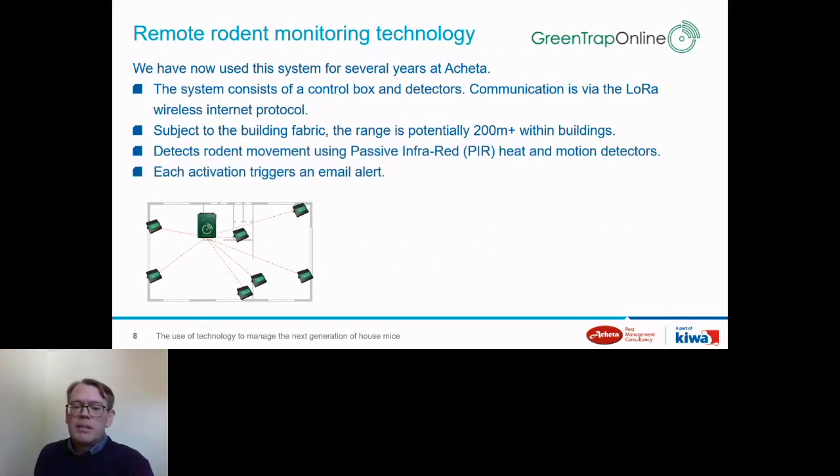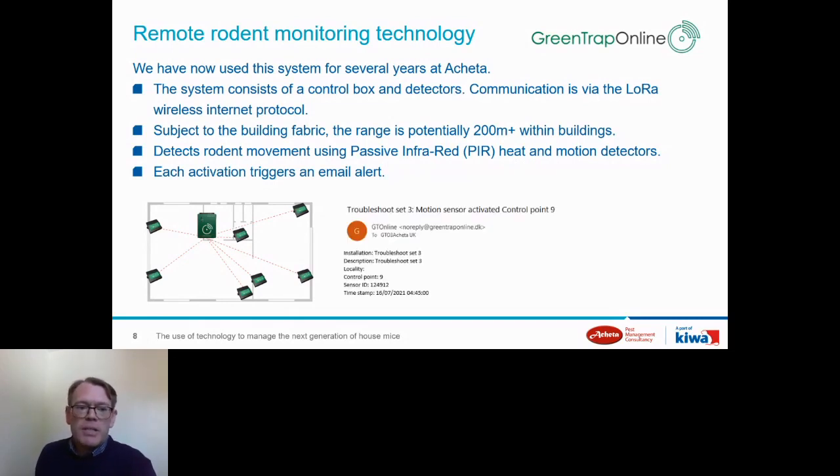The detectors work on a heat and motion PIR. They can detect vibrations, but this is not a feature that we normally rely on. The detectors also have other functionalities such as temperature or humidity measures. At the end of the day, each activation sends you an alert to your email account or whatever, so you can take some action.